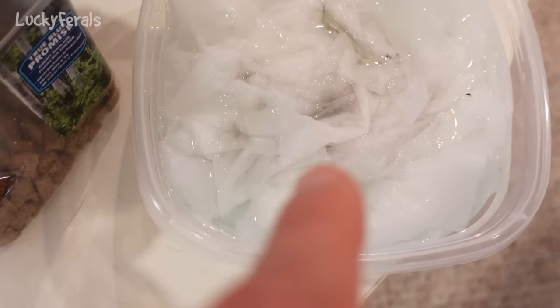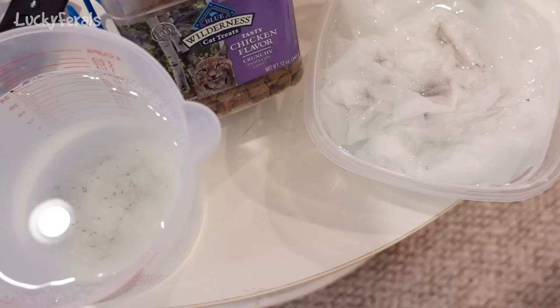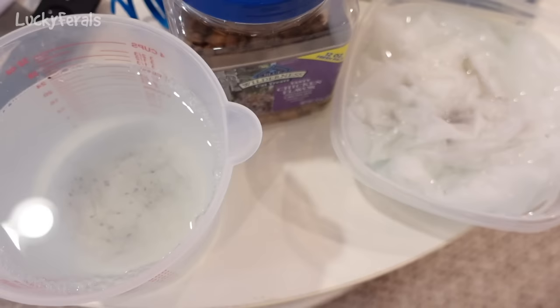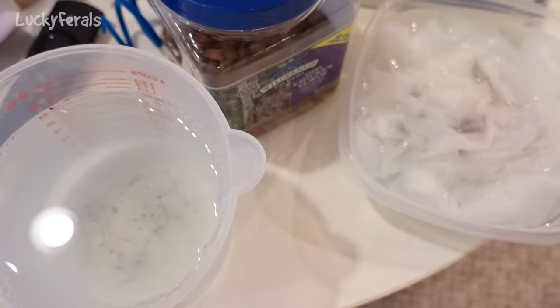So I have two flea death pools right now, and I've been using these Blue Wilderness cat treats as like bribery to get the cats to let me flea comb them. So these have been working really well. I put some of these in my pocket, and then I give whoever I want to comb one or two treats, and then they let me comb them for a while. Then I have to repeat the process with other cats or with the same cat. Got a lot of fleas off them, not happy about that, but we'll see what happens.